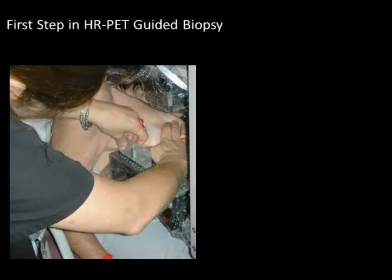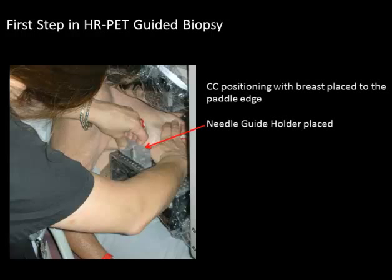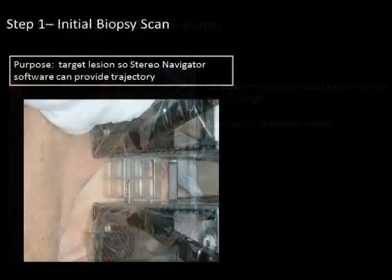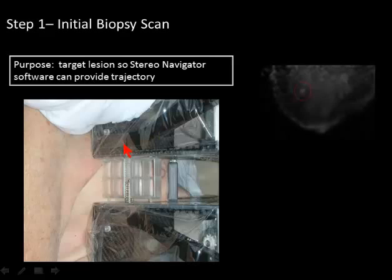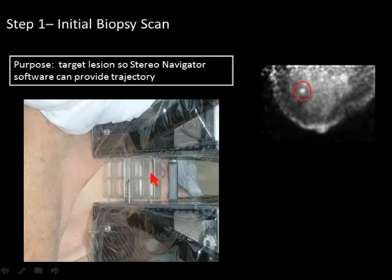So let's take it through step by step. You would actually position the patient with putting your grid in first. That's where your needle guide holder is going to be placed. This would be your first scan. You can see that the detectors are here, your grid is in place, and you've got a posterior breast support.